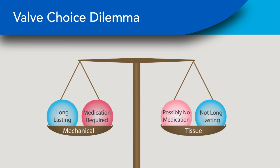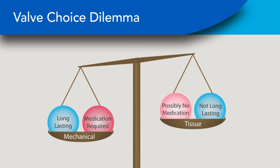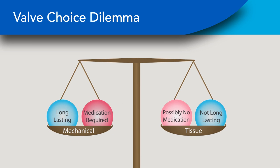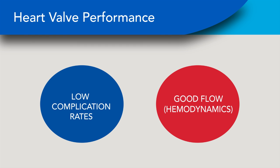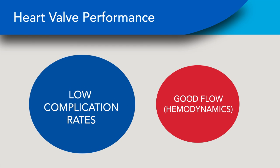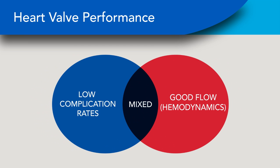How can a patient with limited medical knowledge choose between these options of definitely having to take an anticoagulant or definitely facing a second or third procedure and a possibility of having to take an anticoagulant? A look at valve performance can help make this critical decision. Heart valve performance is measured in two ways after implant: complication rates and blood flow. The best valves have good flow and low complication rates. Let's first review complications that may occur with both tissue and mechanical valves.